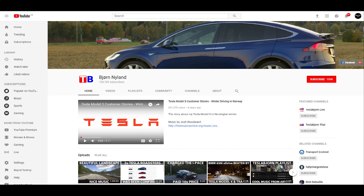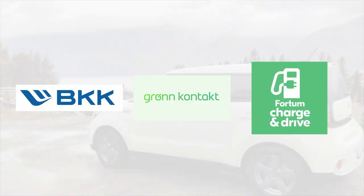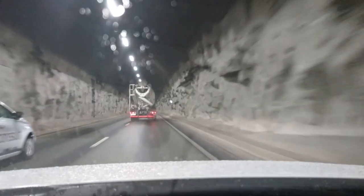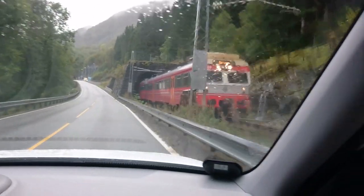Having downloaded and registered the apps for Norway's three biggest electric vehicle charging network operators, BKK, Grønn Kontakt, and Fortum Charge and Drive, we were ready to set off on our first day's adventure to Flåm, a small village on the edge of Aurlandsfjorden, some 170 kilometers away, taking in a few sites and strategic charging stops along the way.